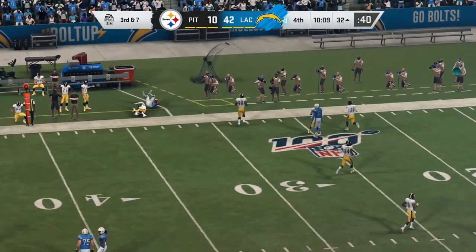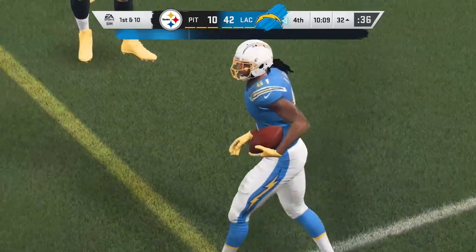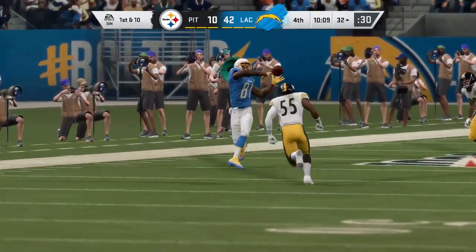Got a man, it's complete. Williams, give him 15 yards on that one and a Charger first down. He's been the go-to guy. They needed a big play there on third down. Went his way, it worked out.